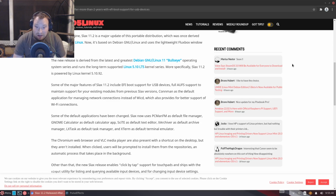Connman is the default application for managing network connections instead of WICD, which also provides for better support of Wi-Fi connections. Some of the default applications have changed.